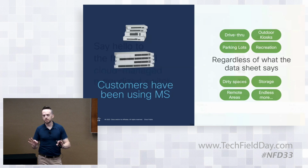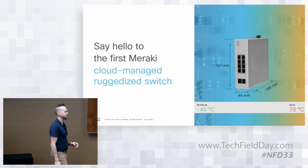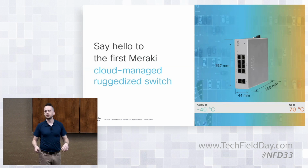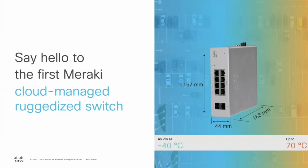and I'm really going to build suspense here while the slide loads. Oh, it was fast that time. This happens to me every time. So I want you all to say hello to our first Meraki cloud-managed, ruggedized switch. This is the MS-130R.